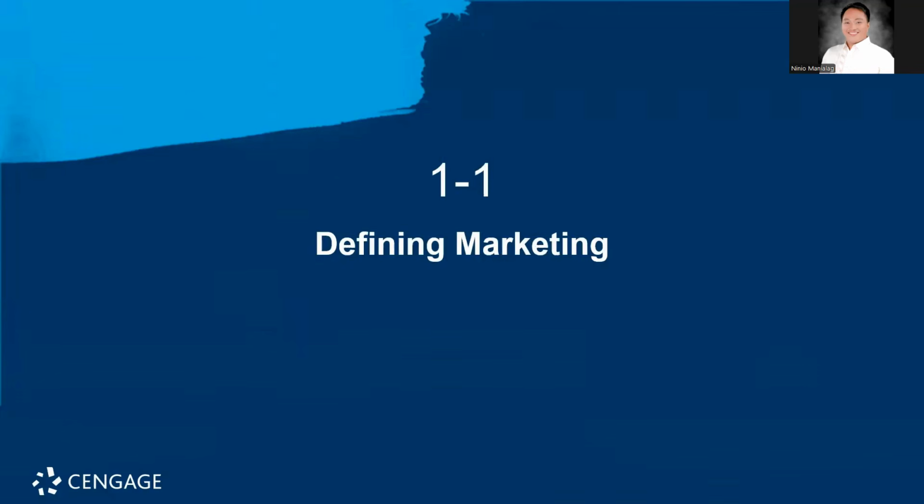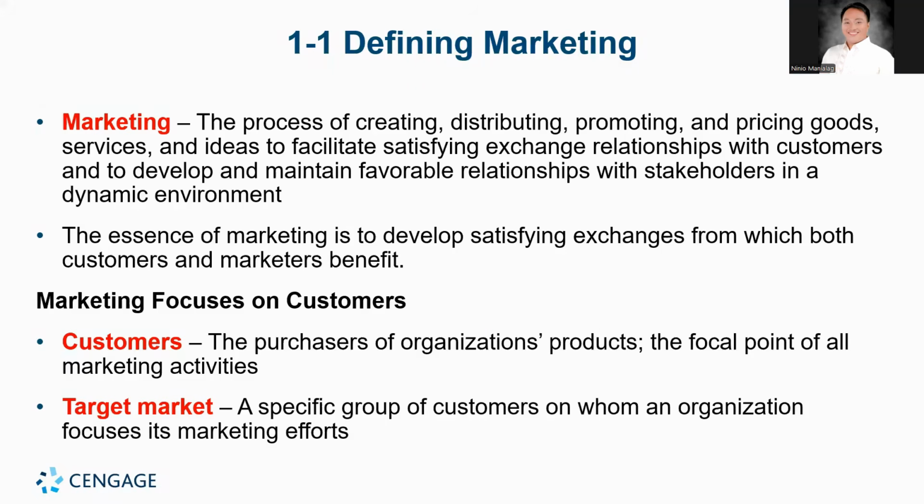Now, let's talk about the definition of marketing. Marketing is the process of creating, distributing, promoting, and pricing goods, services, and ideas to facilitate satisfying exchange relationships with customers and to develop and maintain favorable relationships with stakeholders in a dynamic environment.